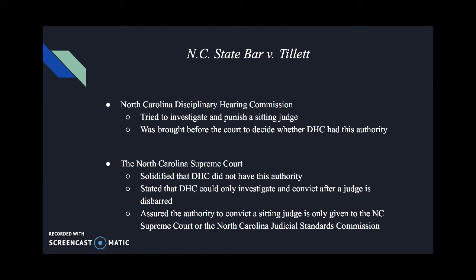When the DHC was created, their primary reason for creation was investigating and punishing a judge after the judge had been disbarred. So this case was set for the precedent that the DHC did not have the authority to do their own private investigation and to punish a judge who is sitting on the bench at the time. So they do not have this authority according to the holding.